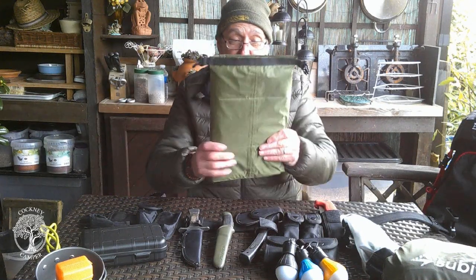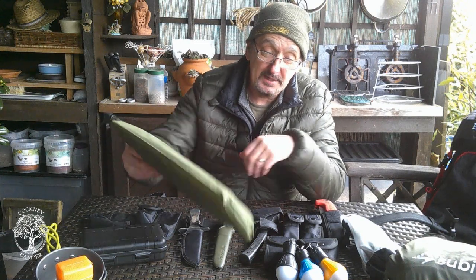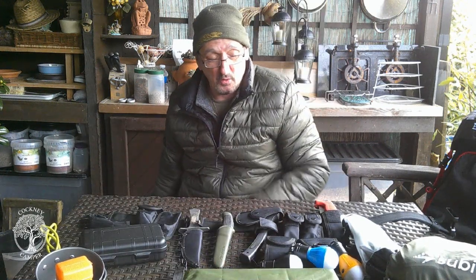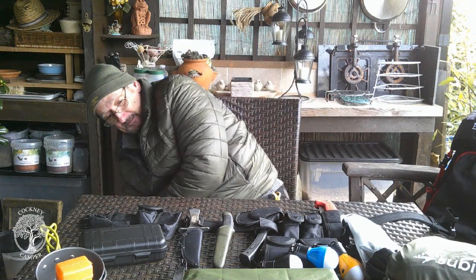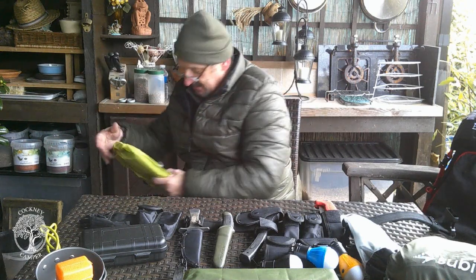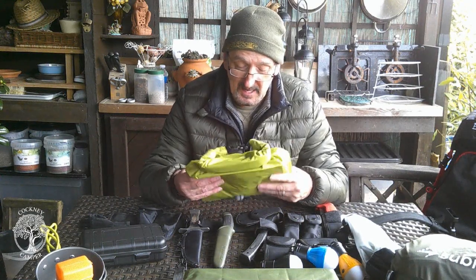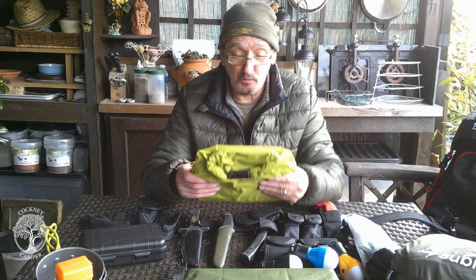And this is just a 2 meter by 2 meter tarpaulin, which I'm going to use to put underneath the tent or underneath the hammock, just so I've got a dry space. This is the mattress. It's a blow-up mattress. It's got an integral pillow on it.